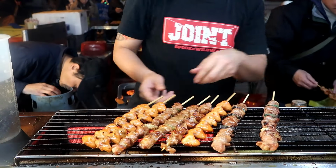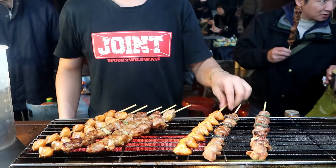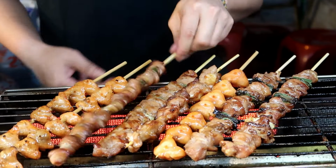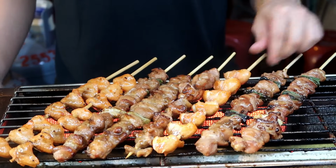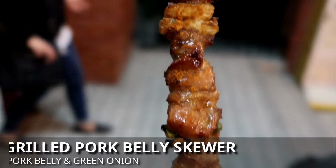The next vendor that we're gonna visit is sizzling up some delicious skewers on his grill, and I couldn't resist this since he was actually cooking one of my favorite cuts, which is the pork belly. So we're gonna grab one of their skewers, which is the pork belly and green onions. I just love eating pork belly.